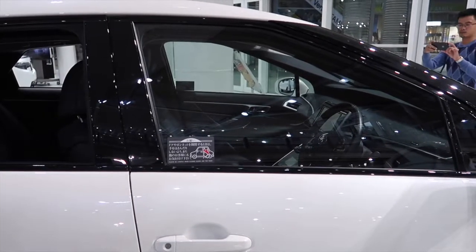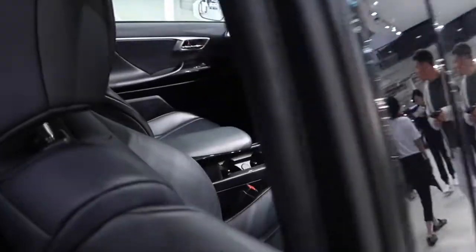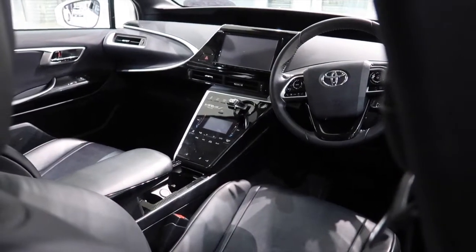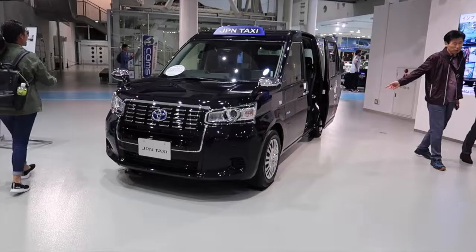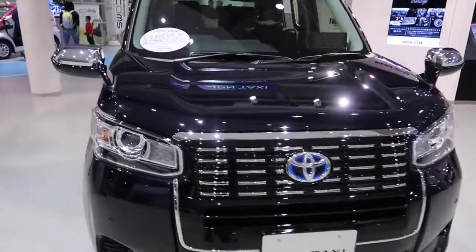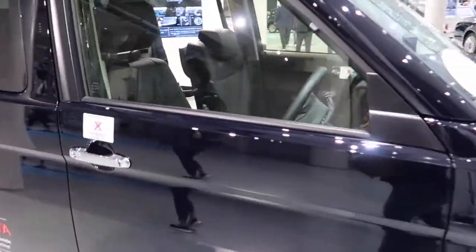I don't see where you plug it in though. Here, let's see what it looks like inside. Are you a dash? Your back dash. Here's the one that I was looking at, the London car. Oh, okay, there's also another car I want to see.